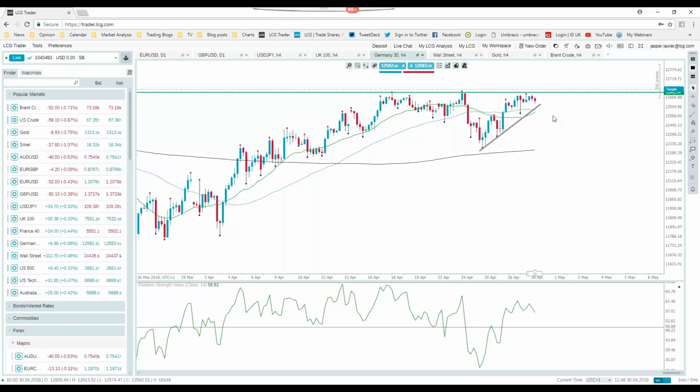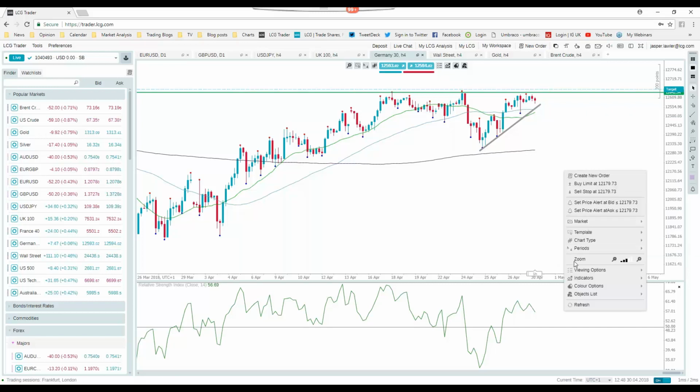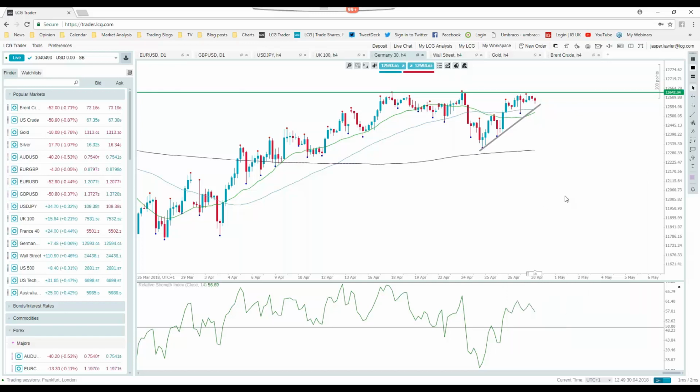So this resistance holding at the moment, but hoping for some sort of break to the top side of what I've got these targets on here. Let me remove one of those. Okay, how do we do that? Object list, no, viewing options, targets, remove that.